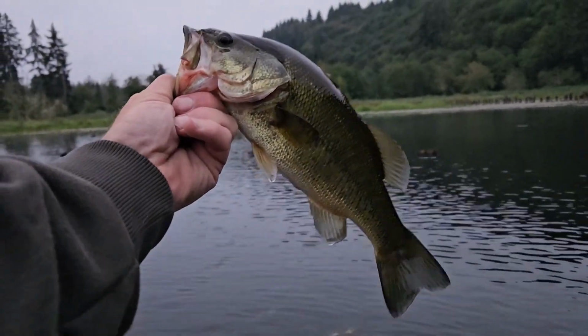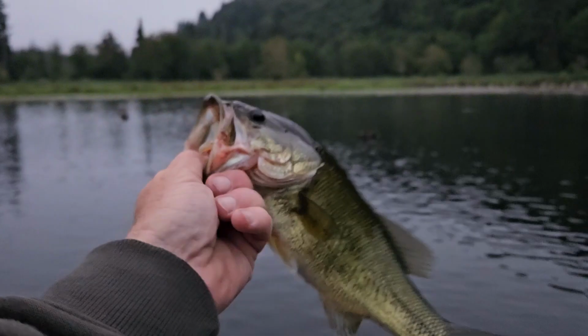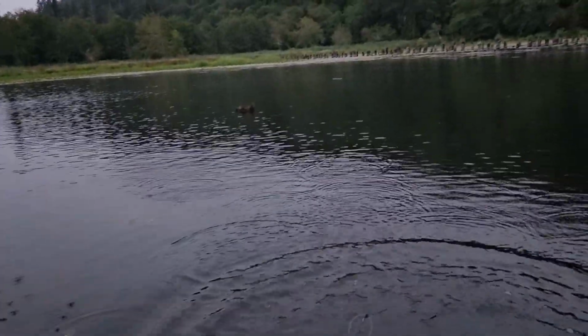Yeah, buddy, number 5. Got 5 quick on the spinnerbait this morning. This one's not even comparable to the last one I caught, but we'll let it go. Feisty.